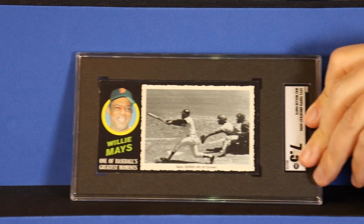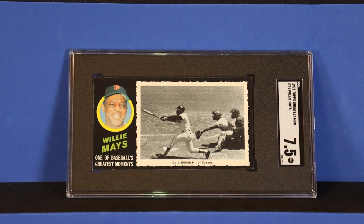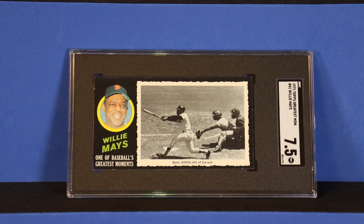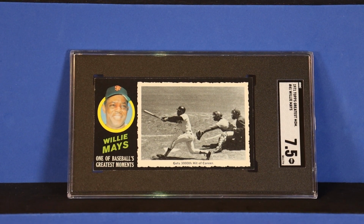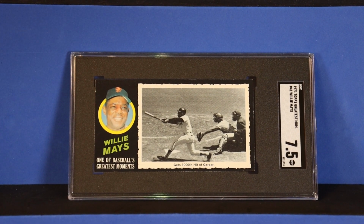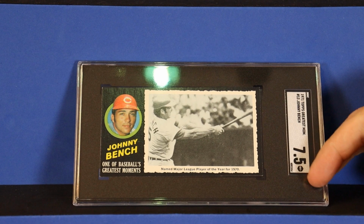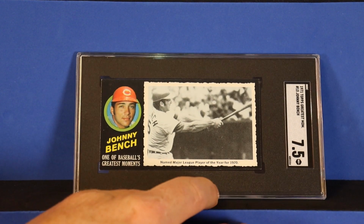And then this one is really amazing here. You get a 7.5 on one of these. Check out that Willie Mays. I haven't checked the comps on that, but I believe that's the 3,000th hit of his career. And it looks like that is the moment right there where he got his 3,000th hit. And also, just a couple of years into his storied career, Johnny Bench, 7.5.